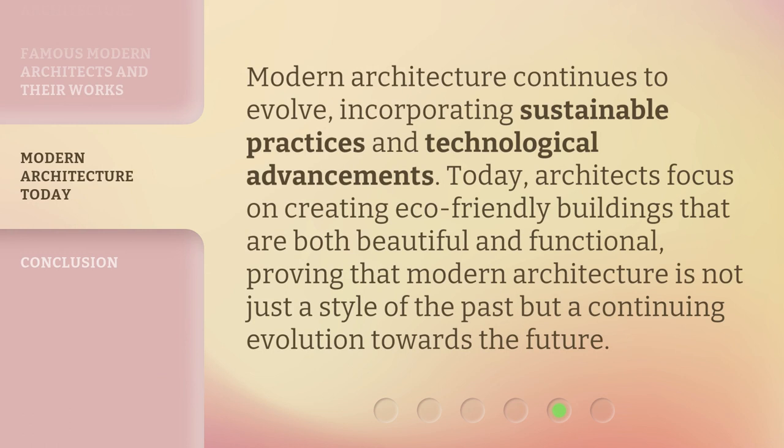Modern architecture continues to evolve, incorporating sustainable practices and technological advancements. Today, architects focus on creating eco-friendly buildings that are both beautiful and functional, proving that modern architecture is not just a style of the past but a continuing evolution towards the future.